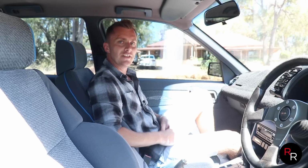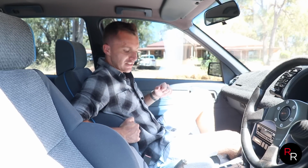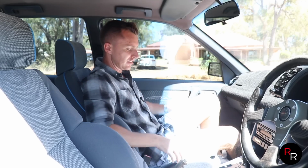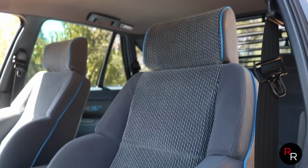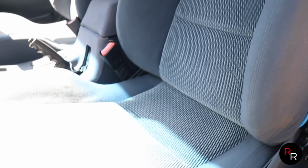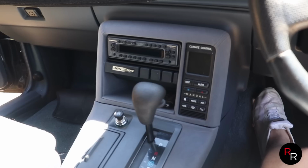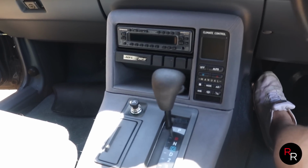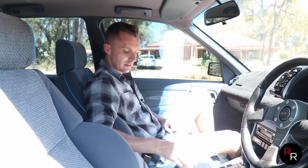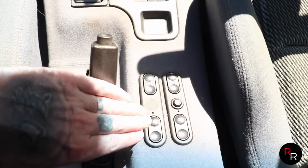Alright, so just inside the original GTS here, straight away these bolstered seats are really quite aggressive actually. I'm quite surprised. They've got a really comfortable feel about them though, and you could really tell this would be a comfy ride for a long road trip. Of course, we've got the automatic shifter here like we talked about. You've got your e-brake, and some window controls here, so you had power-operated windows, which is a nice touch for a 92.